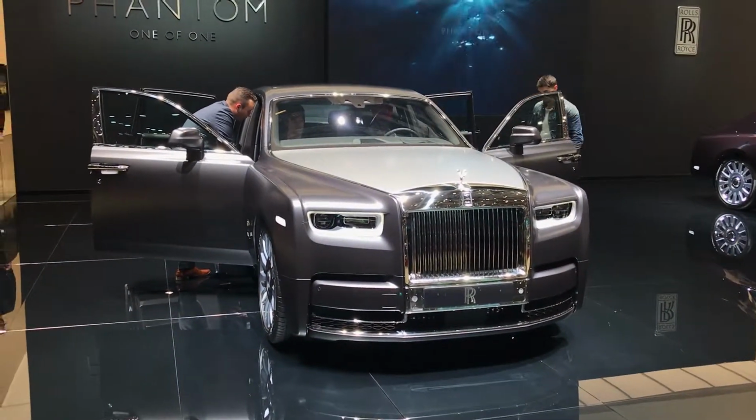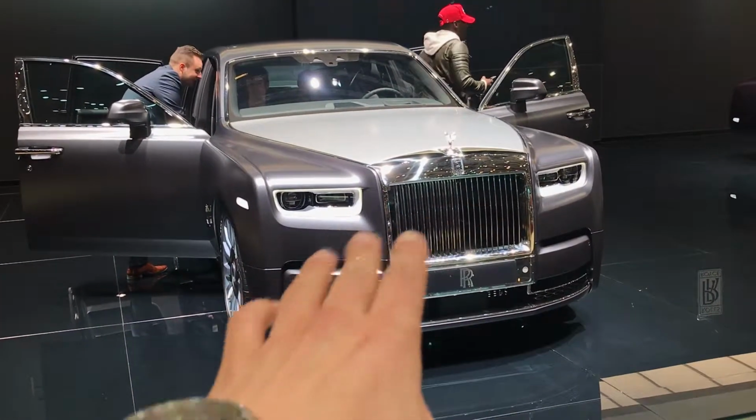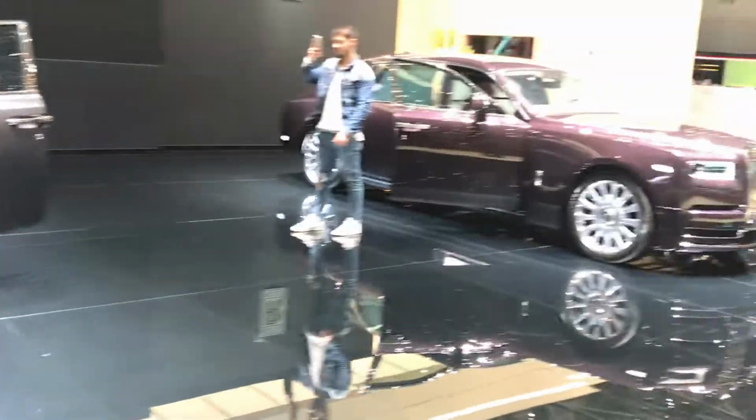Let's take a good look at it. You got the new headlights right there. Brand new headlights. They changed it for the 2018 model. Let's see what else is new. That's another Phantom right there.